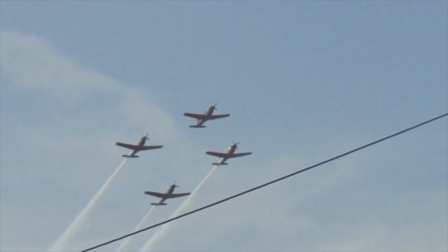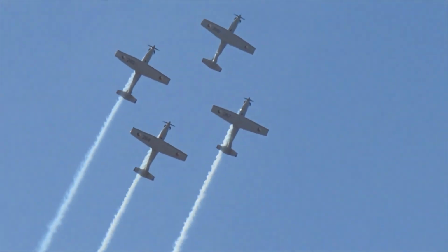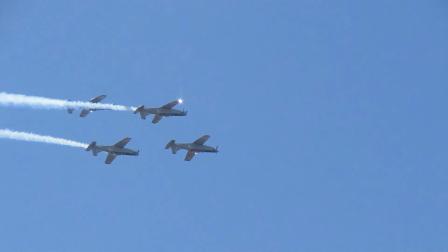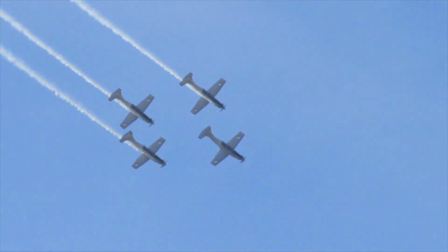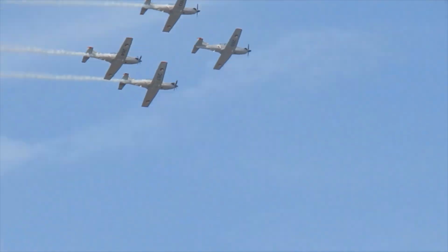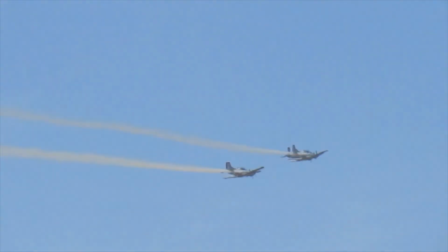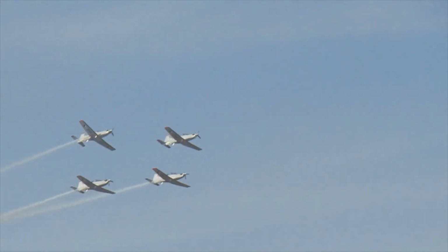The Royal International Air Tattoo. Look to your left, you'll see the Irish aerobatic display team, the Silver Swallows. The Silver Swallows were founded in 1987. He's the youngest member of our team. A fun fact, he wasn't actually born the last time the team was formed.